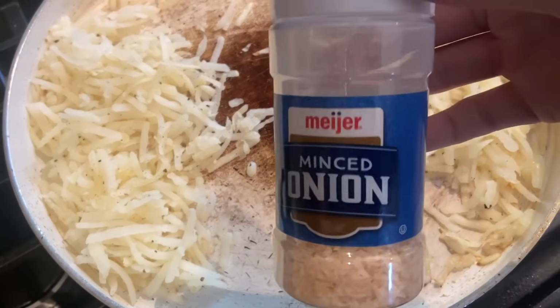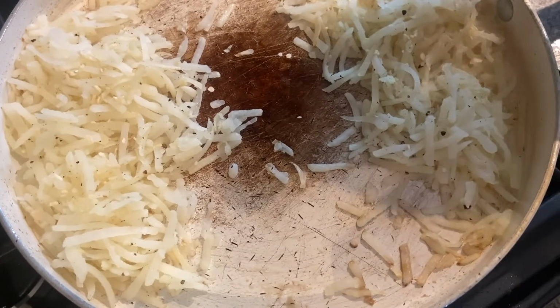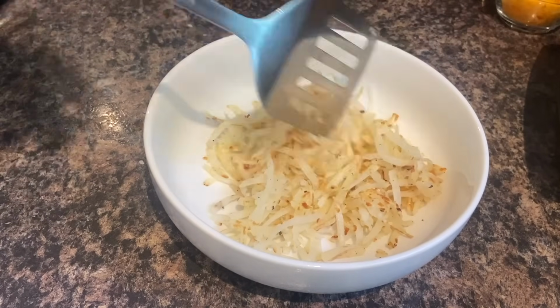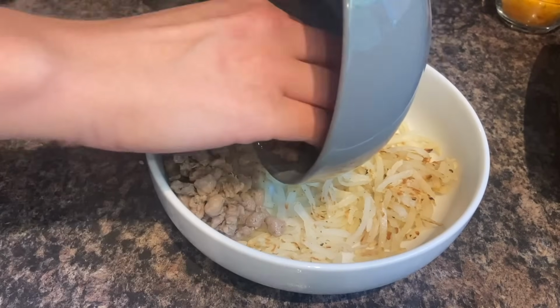Moving on, I'm making a quick and easy breakfast bowl with a base of hash brown potatoes. So I just like to use the Simply hash brown potatoes, and I know this pan is bad. I've gotten rid of it since this video. It's a little bit older, but anyway. I spray the pan with some nonstick spray and cook the hash browns until they start to get brown.